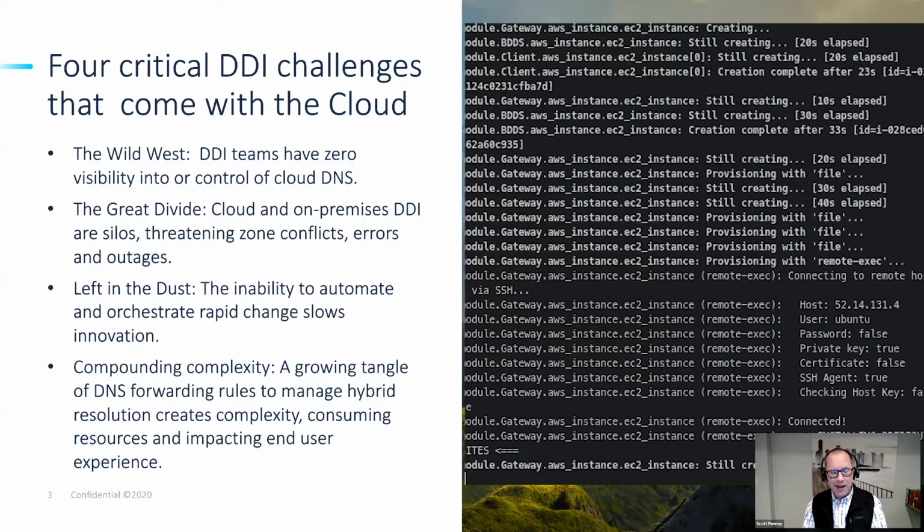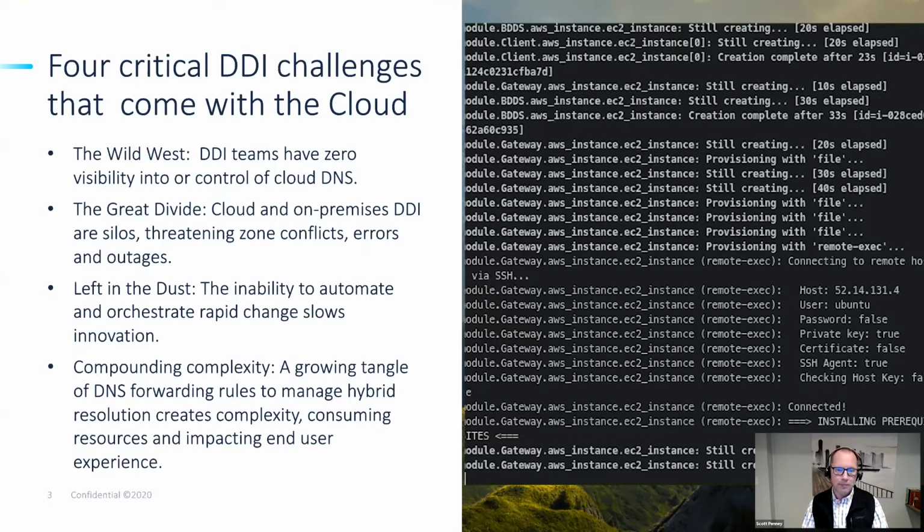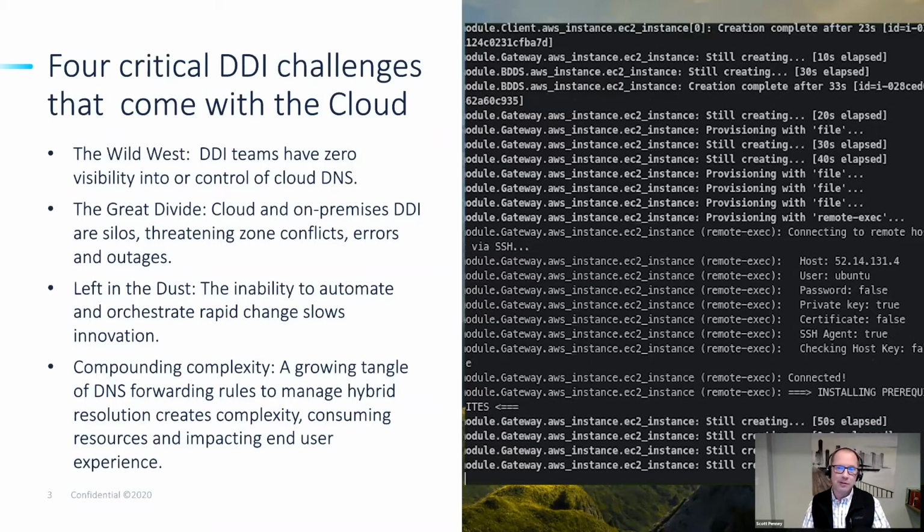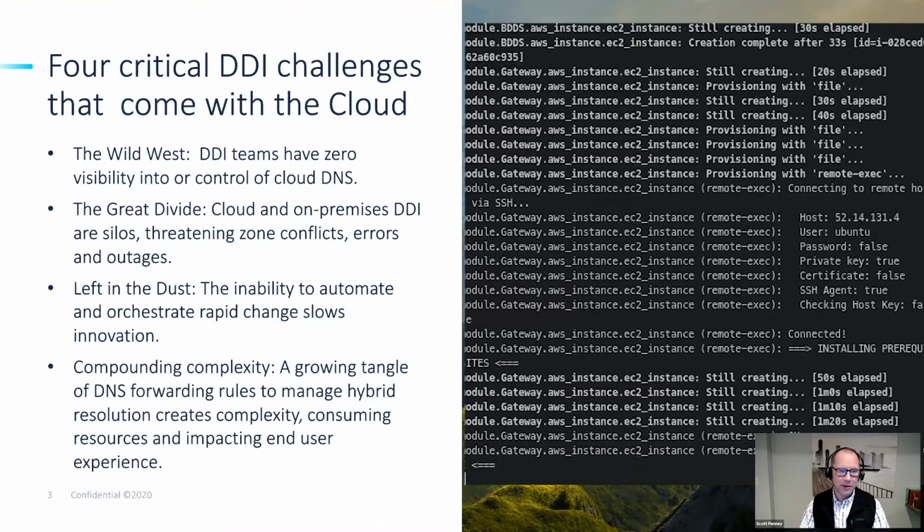The third thing we hear a lot is that teams just frankly feel left in the dust, right? As infrastructure starts to become more fluid, either the tickets are going to pile up and I'm going to have to do a Herculean effort to keep up with all the changes and make all the manual adjustments, or I'm going to get left behind, right? People are going to orchestrate everything outside of this nice, stable, consistent DDI platform that I've spent a long time putting in place. So I need to be able to move as fast as the cloud teams if I'm going to keep my place in this environment.